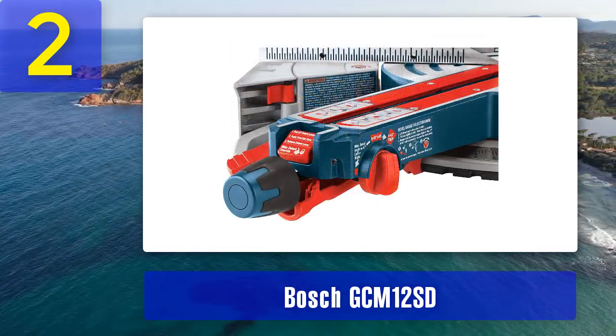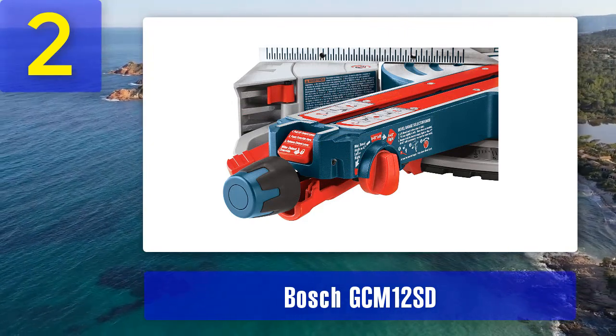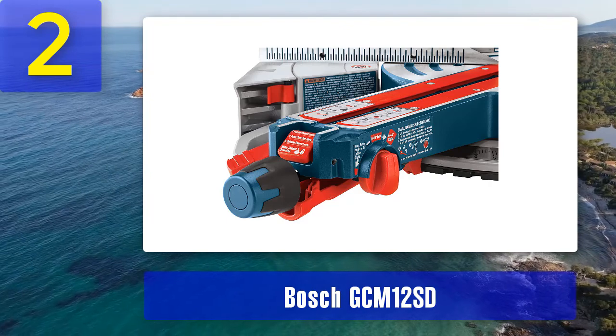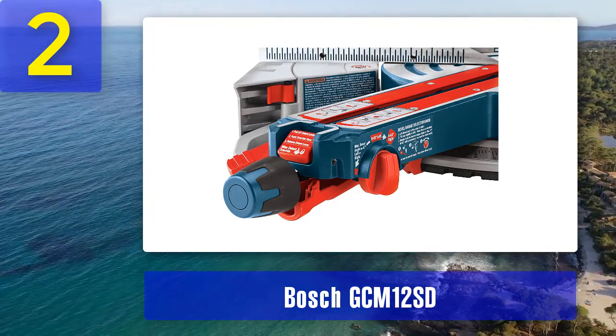Pros: the multiple hinges on the arm allow the miter saw to take up less room while still providing plenty of cutting width. Sliding material supports on the left and right sides of the miter saw help to stabilize longer boards as you make cuts.